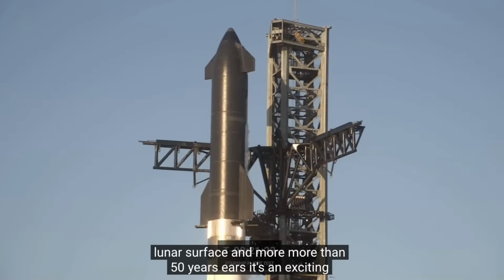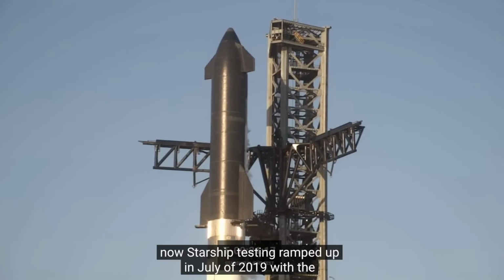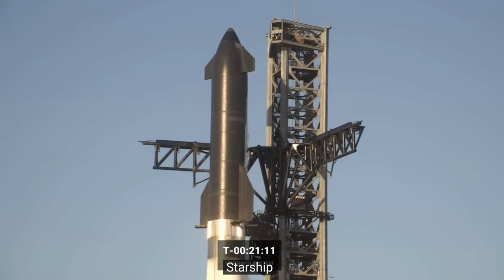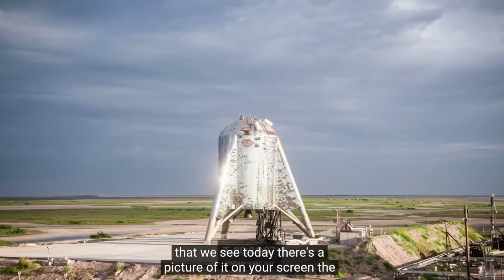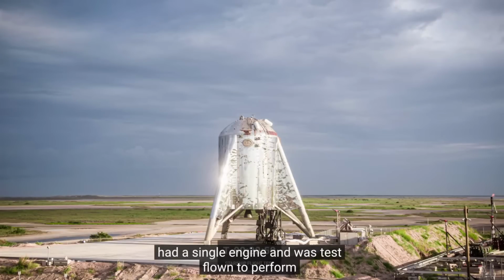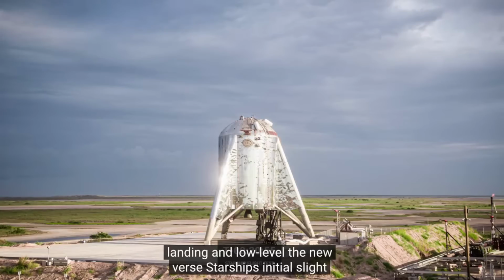It's an exciting future, but let's talk a little about how we got to today. Now, Starship testing ramped up in July of 2019 with the Star Hopper prototype. It's sort of a short version of the Starship that we see today. There's a picture of it on your screen, the lovable water tower. Now, standing at just over 18 meters tall, the Star Hopper had a single engine and was test flown to perform landing and low-level altitude maneuvers.